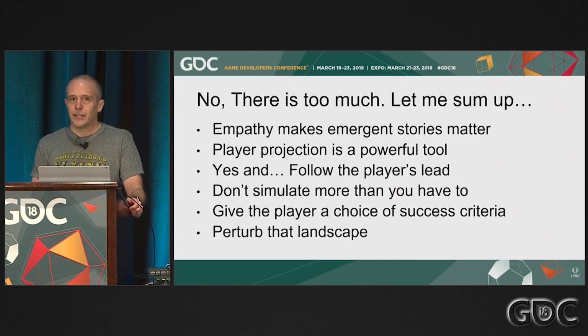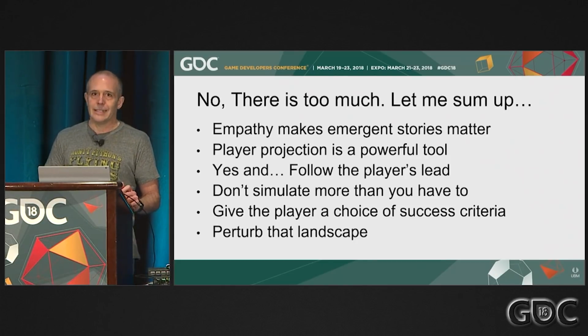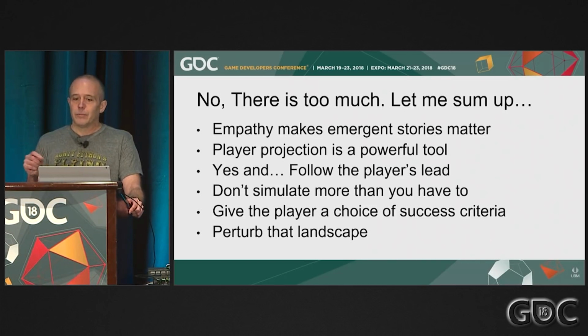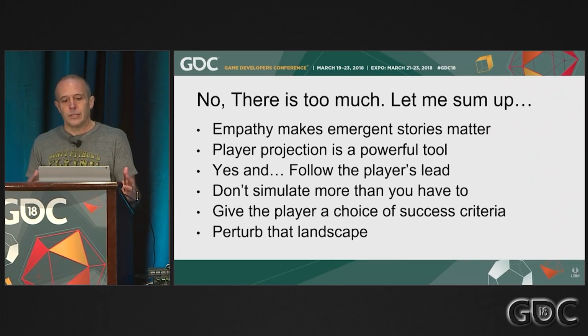Follow your player's lead. Your players are trying to tell a story, so let them show you where to take them. Don't over-simulate. It's a really common thing. Sometimes you think that's the easiest thing because you already have some other simulation. But large-scale coarse simulation, driving localized state, and then that localized state driving local simulation is a very, very effective tool. Give the player a little bit of choice in their success criteria, or a lot if you can. Because even a little bit of player agency in those success criteria can allow them to tell their own story while allowing you, the developer, to maintain control over the overall progression.